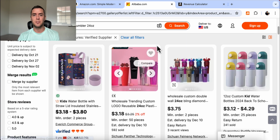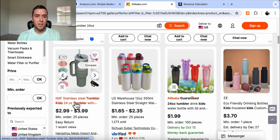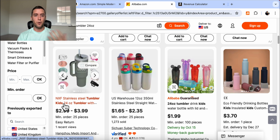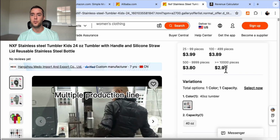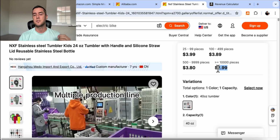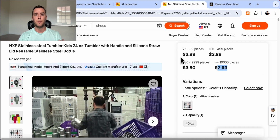So now we can scroll down and start looking for that product that we want to sell. And we can see right here, stainless steel tumbler, kids 24 ounce, and the price itself. So let's pop open this listing. We can see the prices range from $4 on the high end to $2.99 on the low end, depending on how many units you're ordering, okay? So that's really important to understand. You need to know how many you're ordering.